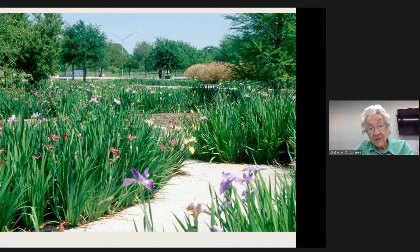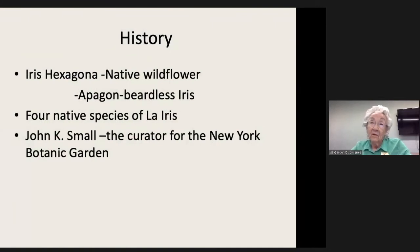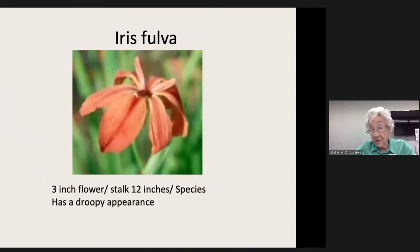This particular picture was taken at the Botanic Gardens last year, or the year before. There are 4 native species, and then there's always the 5th, Nelsonii, an iris that was found in Abbeville, so they've added that to the collection. There are really 5: Iris fulva, Iris giganticaerulea, Nelsonii, Hexagona, and the alba, Iris giganticaerulea alba, which is actually one that is solid white. We're going to discuss the 5 species first.